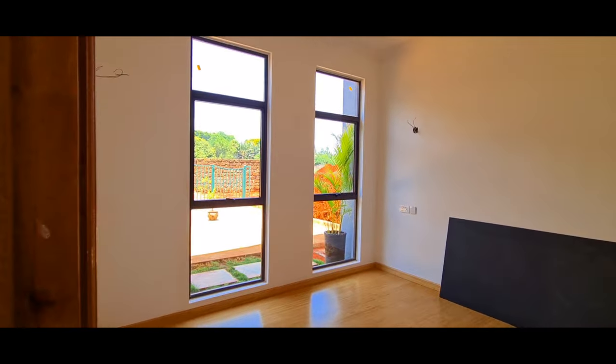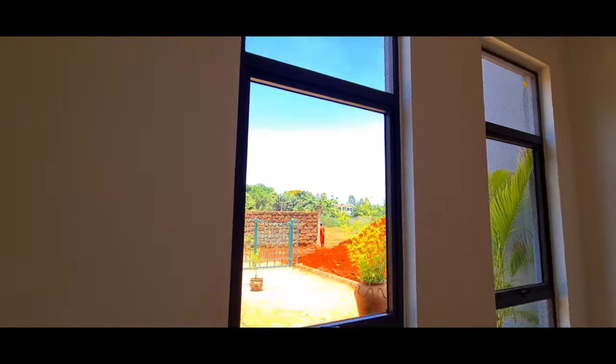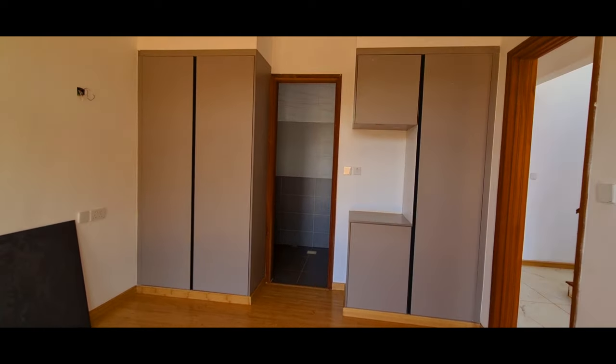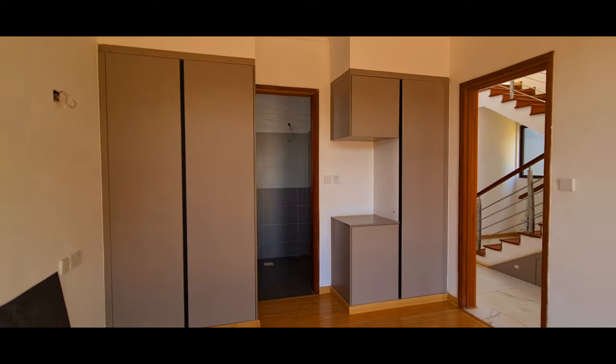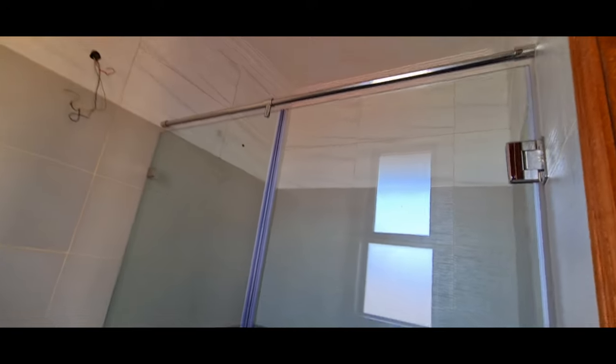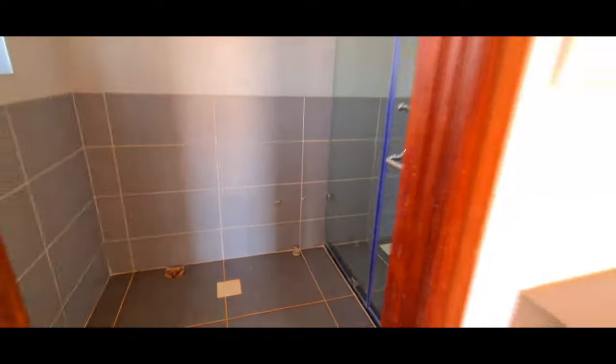And then we have here the first bedroom. Yeah, the first bedroom is this. This is a wooden floor. This is a guest bedroom. And then we have the closet for the guest. Also, we have the toilet and the bathroom for the guest. The shower will come, the toilet will come.